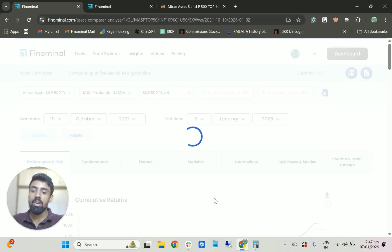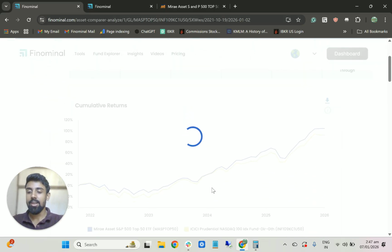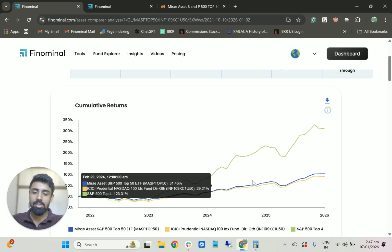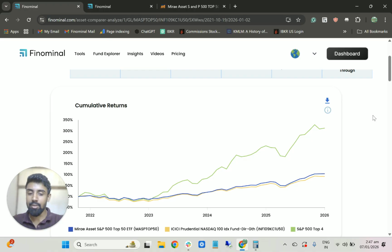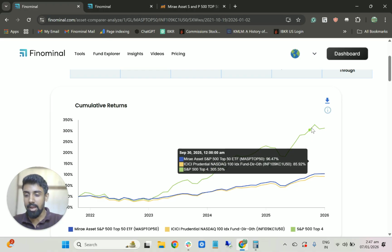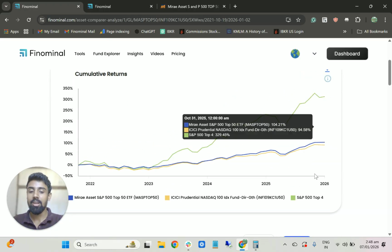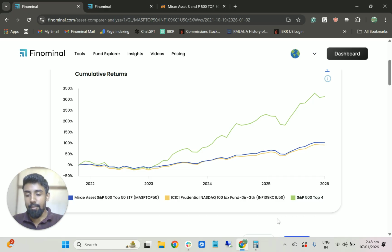So as an exercise, what I thought was, okay, let's pick up the top four companies and see what happens. So I just picked the top four companies, and of course this has a lot of bias, because you're picking the top four companies that have done well in a period like the last 3 to 4 years, where the stock market has gone up. And of course, it has performed tremendously well compared to the S&P 500, the Nasdaq 100, and also the Mirae Asset top 50.